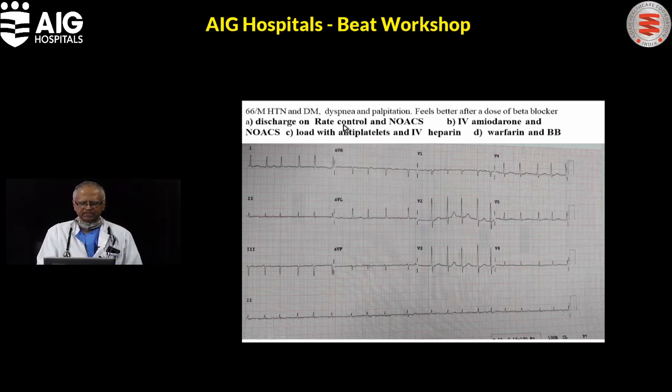Would we discharge this patient with rate control medicines and NOACs, that is dabigatran or rivaroxaban, or give IV amiodarone to convert it to sinus rhythm? You can see a varying RR interval. So is the diagnosis atrial fibrillation, or would we just treat it as ACS, give antiplatelets and heparin, or start warfarin and beta blocker?